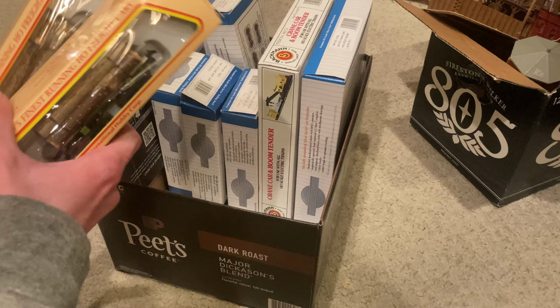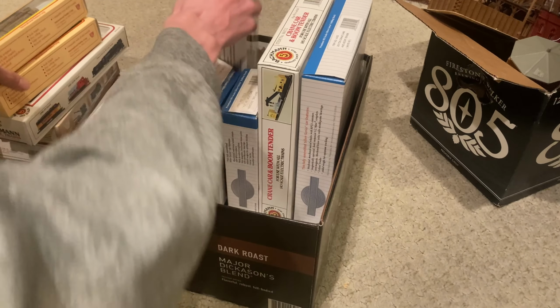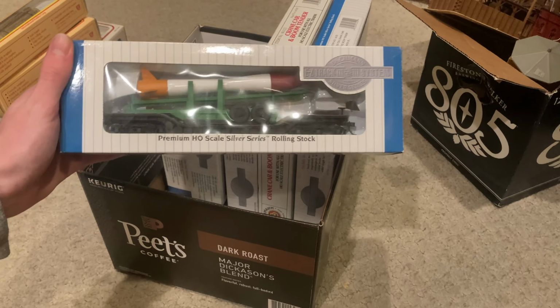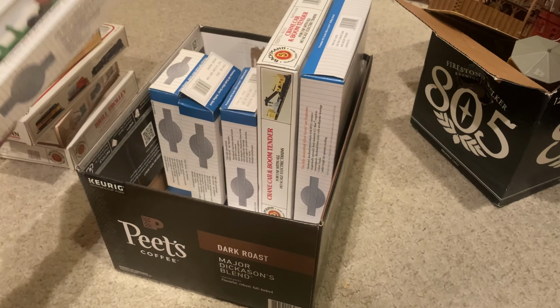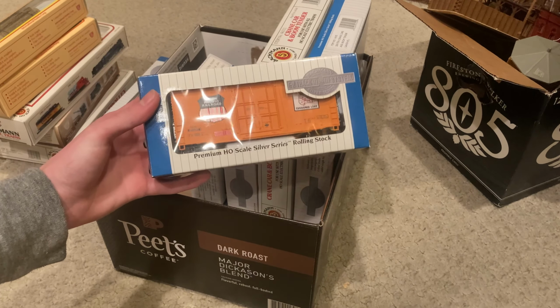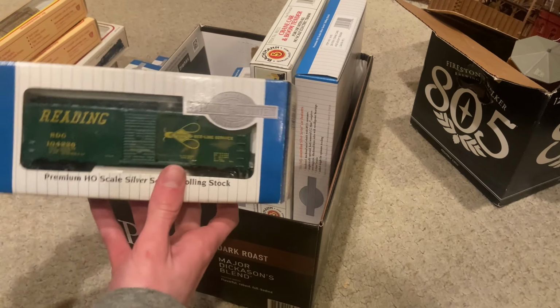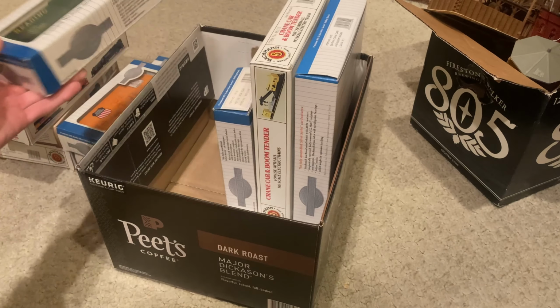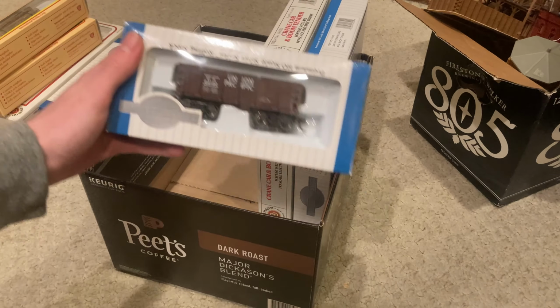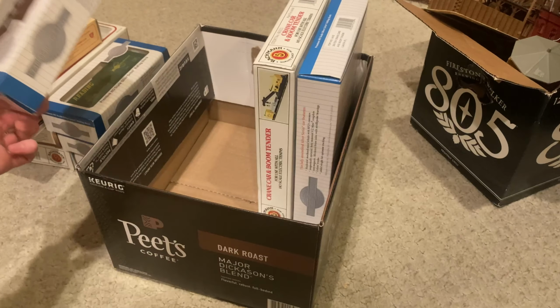And I'll pull these 2 out at the same time. These are 2 IHC log cars. This is a Bachmann flat car with some sort of missile on it. This is a Union Pacific high cube boxcar. This is a Reading boxcar, not high cube. This is a Union Pacific ore car. I've got one similar to this, but mine has a load and is weighted.